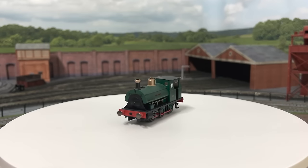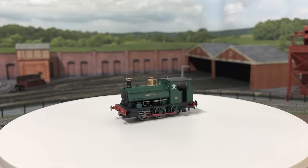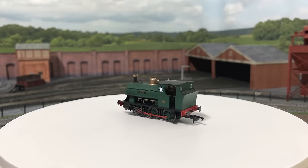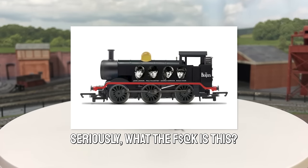Hornby's Pecketts are really something. The amount of diecast used on these is pretty wonderful. And I wish that they produced more industrials, and less crappy Beetle shit.